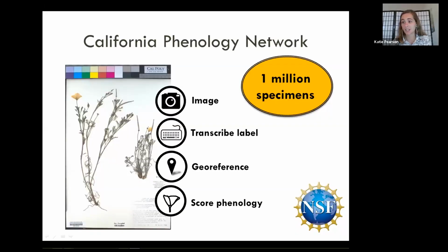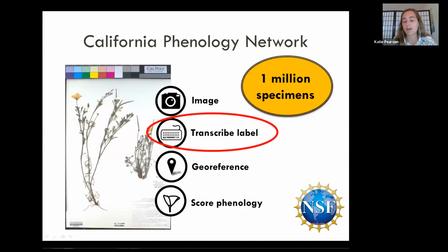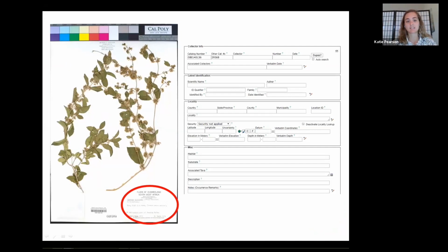Well, I'm going to share a very familiar slide. Here we are. So as Jen was saying, our goal, at least for this project, is 1 million specimens, but there are more than 1 million out there that need to be digitized, and we really need your help. So right now I'm going to talk about the transcription steps. So there are multiple aspects of digitization, but this is the taking the data from the label and putting it into the database fields. And while this may look a little complicated, don't worry, it's not.